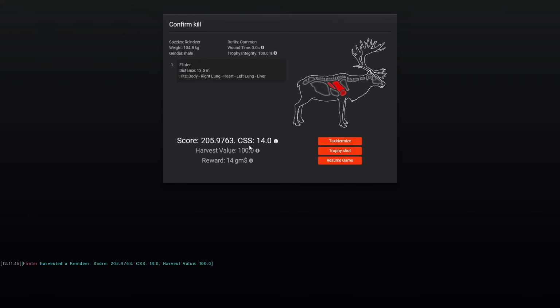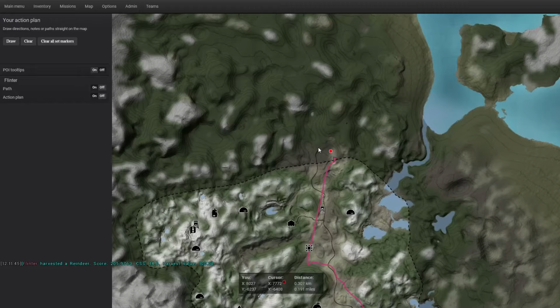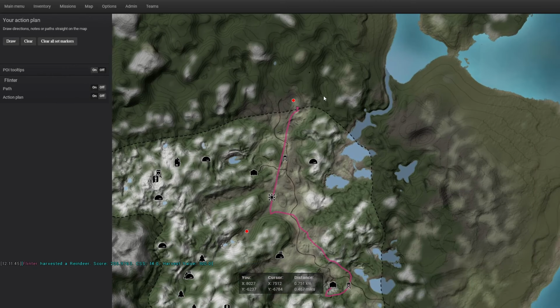Hard shot him, so there's that. 205 score. I know for sure they can score in the 100s, so it's not as bad as possible. But now we're way up here, and basically the plan had been, whether or not we actually caught up to that herd, we're going to head down to this lake.